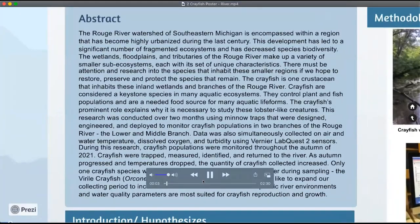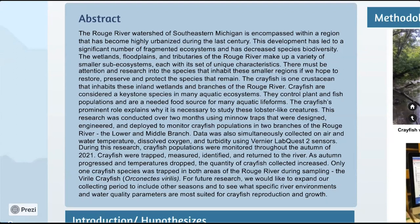Through the months of September and October of 2021, our group completed a 7-week field study of monitoring crayfish populations in correspondence with water quality conditions in the Middle and Lower Rouge. We decided to do this research because of many reasons. First of all, crayfish are a keystone species and play an integral part in keeping the food web stable. We were also interested to see which water quality conditions would influence crayfish populations. And we wanted to discover whether invasive species of crayfish would be present.